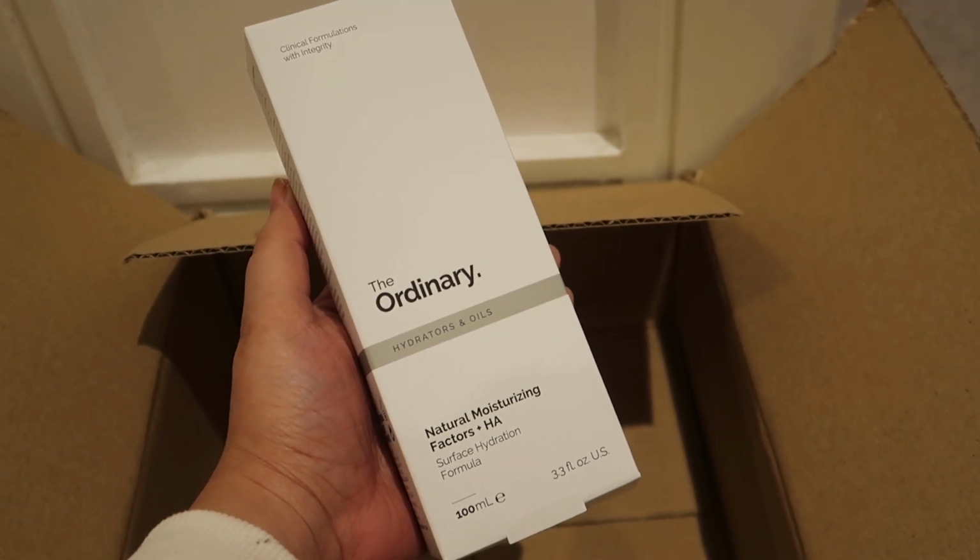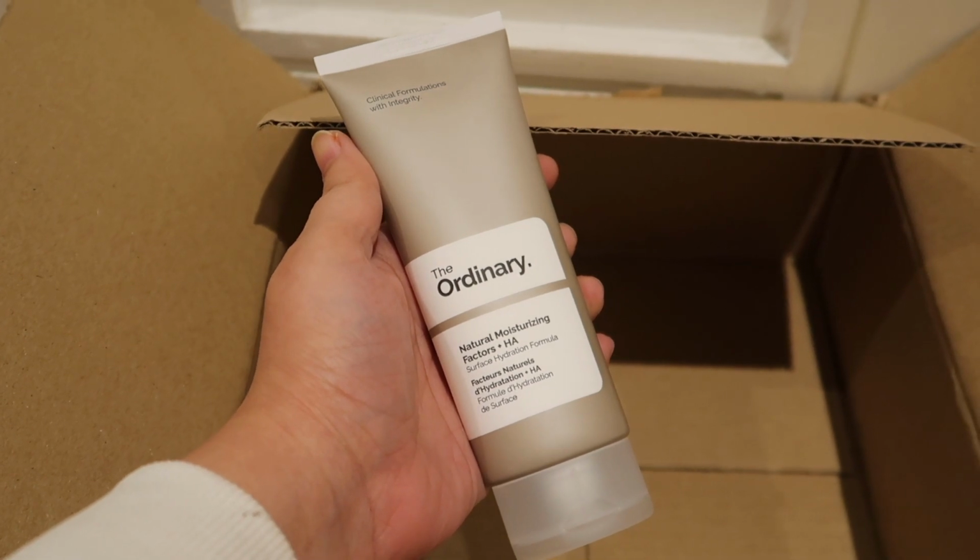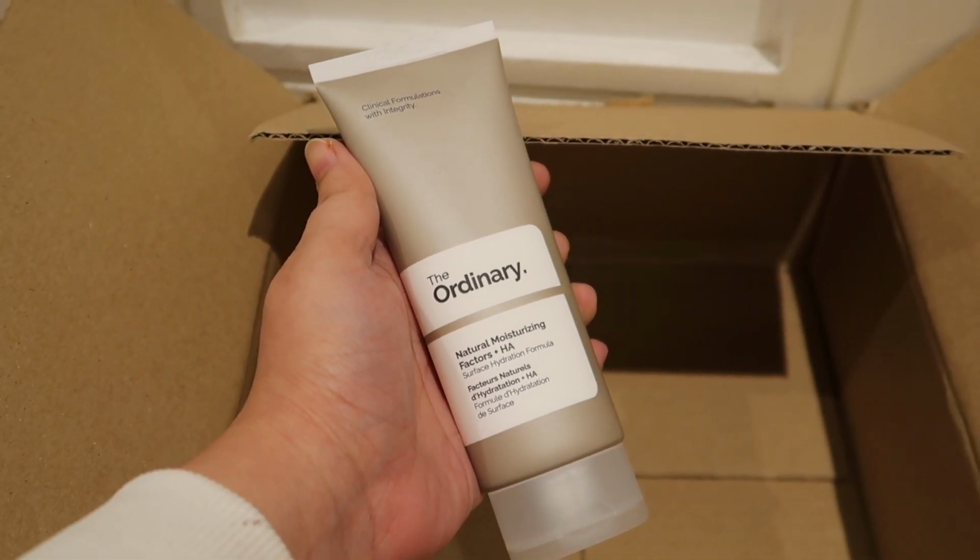It's again a skin moisturizer. I would highly recommend it. I'm using a lot of moisturizers because my skin is getting dry lately.